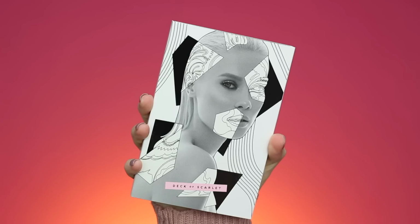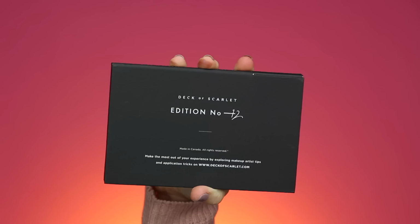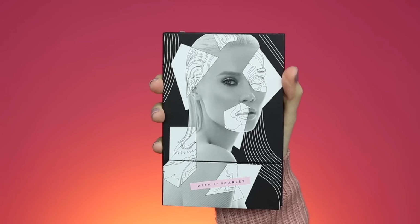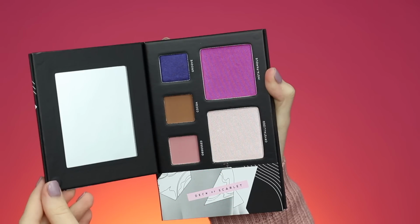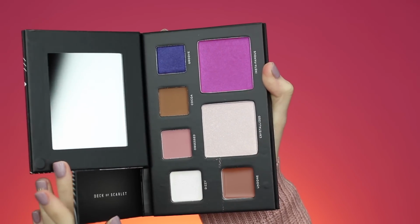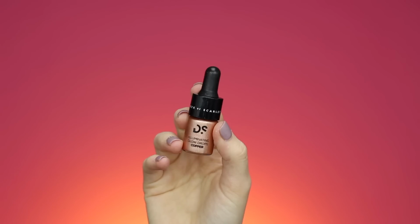So here is what this month's palette looks like. I am obsessed with the packaging of this palette. When you slide off the outer cover, here is what the actual palette looks like. It just has this super pretty picture on it. When you open up the top section, you have your 3 eyeshadows, and then below that you have the highlight shade and then the blush shade. And then when you open up the bottom section, you have your 2 lip shades. And then this month we also got their illuminating glitter drop.